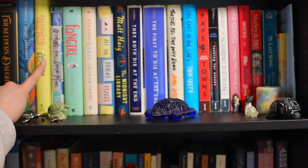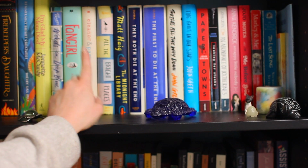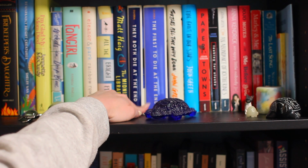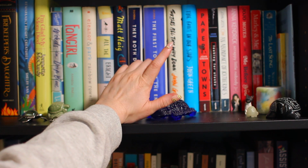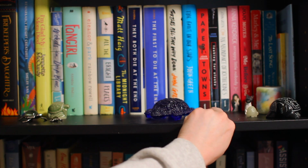That was such a great memoir. Words in Deep Blue, Fangirl, Eleanor and Park, All the Bright Places, The Midnight Library, They Both Die at the End, and The First to Die at the End, and then all of my John Green books, so Turtles All the Way Down, The Fault in Our Stars, Paper Towns, Looking for Alaska, and An Abundance of Catherines.